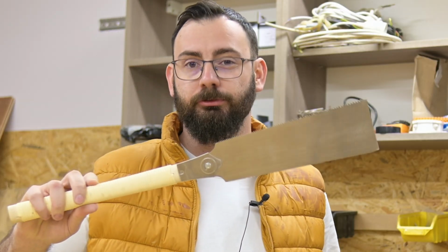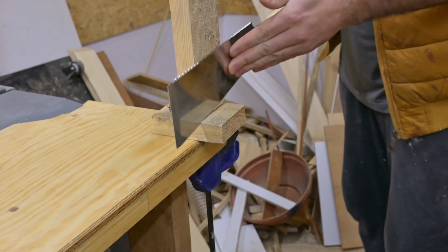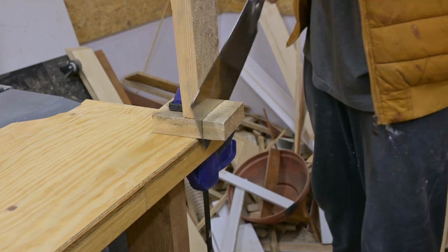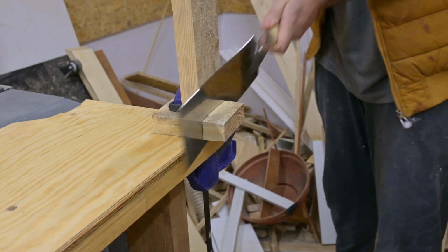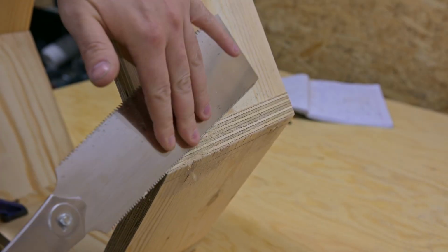Now, starting my list is something that I didn't really think I needed, but now that I have it, I can't stop using it. And that is a pull saw. These bad boys make it incredibly easy to quickly and accurately cut anything, especially when you made something too long or are filling holes after you've done something wrong. And let's face it, if they're DIYing, they're making a lot of mistakes. Welcome to the club.